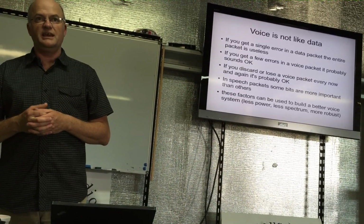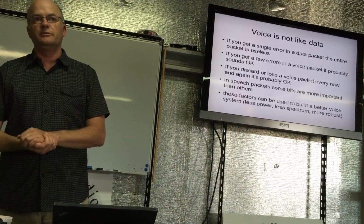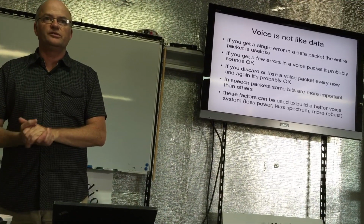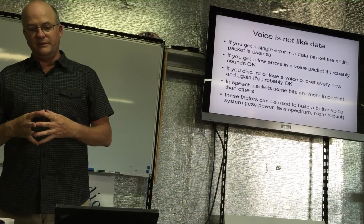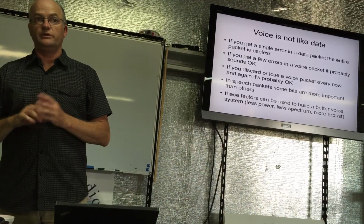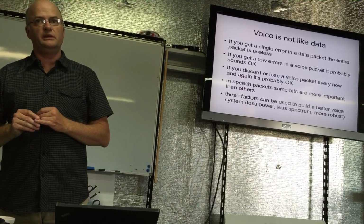It'll still get through. Even if you throw away 20 or 100 milliseconds of speech, this happens in SSB all the time. You get fade. You lose a second or so, but the conversation keeps on going. So there's a real tendency for a lot of people to treat digital voice like data and have ARQ or perfect forward error correction, etc. But you really don't need to. And by throwing away that assumption that it needs to be perfect, you can get big improvements in how well the system works.